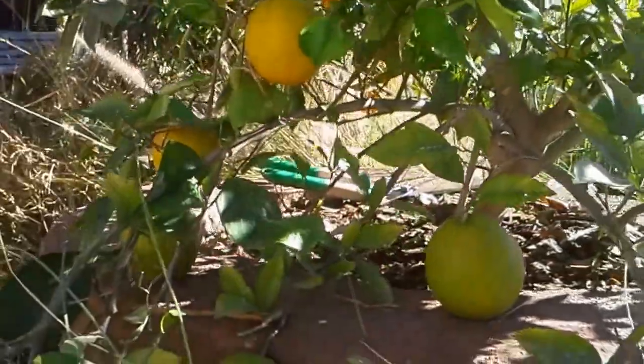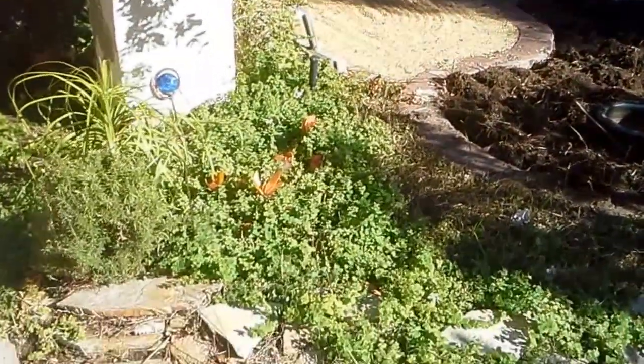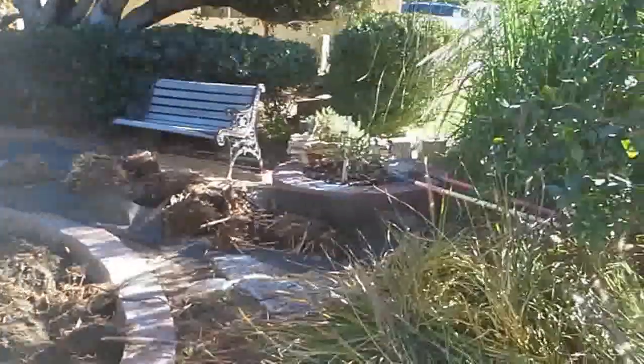Orange trees are producing. And harvested. This is a mint ground cover. A little rosemary right there. And he's gone for like this Zen garden marsh thing going on.